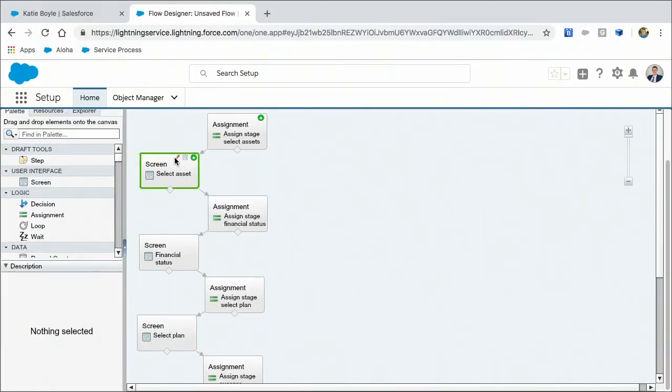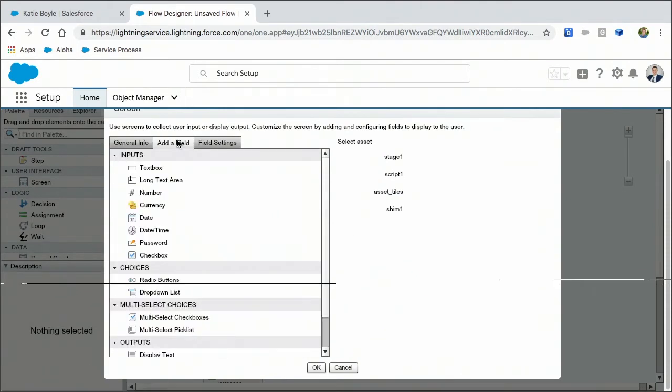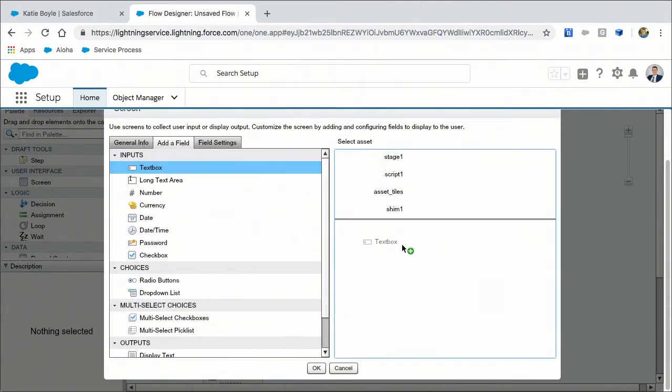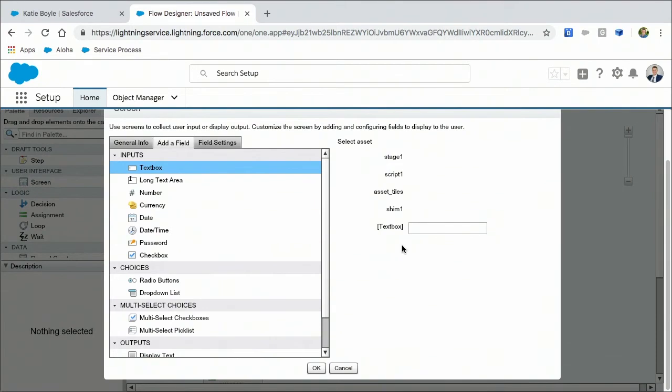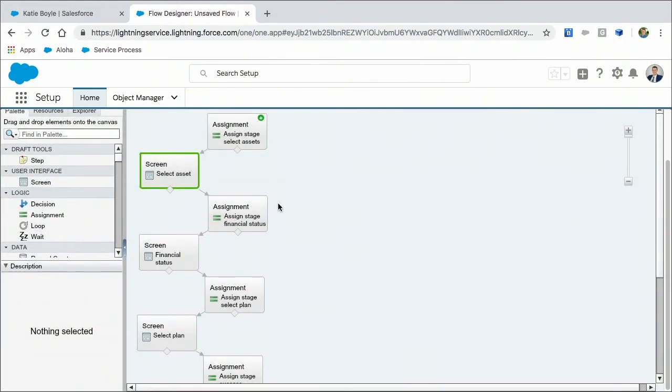So first thing, we have the screen element. This is where you're going to be defining your visual elements that the agent sees or your end customer sees. All you have to do is drag and drop that onto the screen, and from there you can drag and drop different inputs or Lightning components onto your flow screens, and then go ahead and configure them. So it just takes a couple of minutes, not too hard.